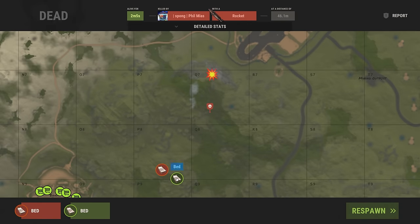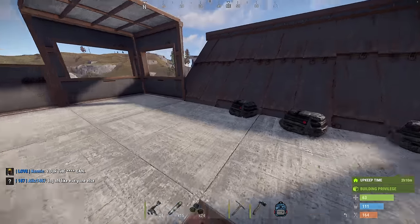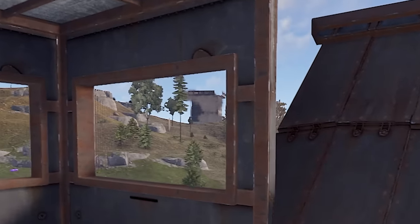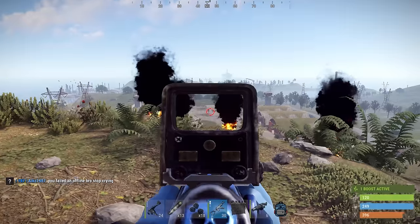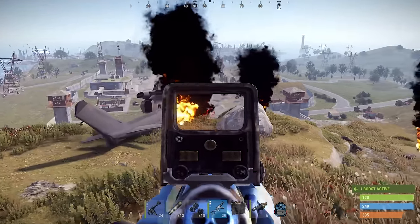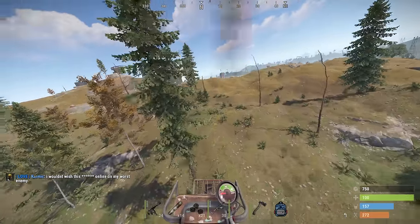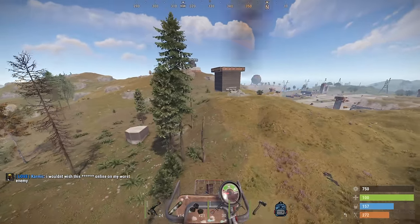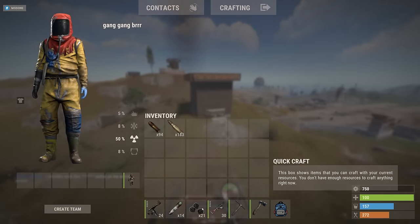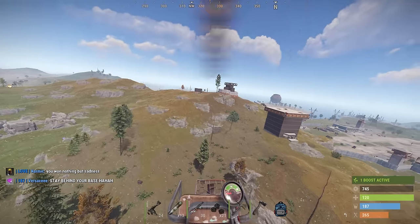How am I going to take on four people? How am I going to do this? I just don't know. I have no idea. Look at their base. It's covered in smoke. That's great. I'm going back there, I think. I need help. I can't place walls. If I can get onto their base, maybe on top. Oh, come on. Wait, he's got a mini as well.